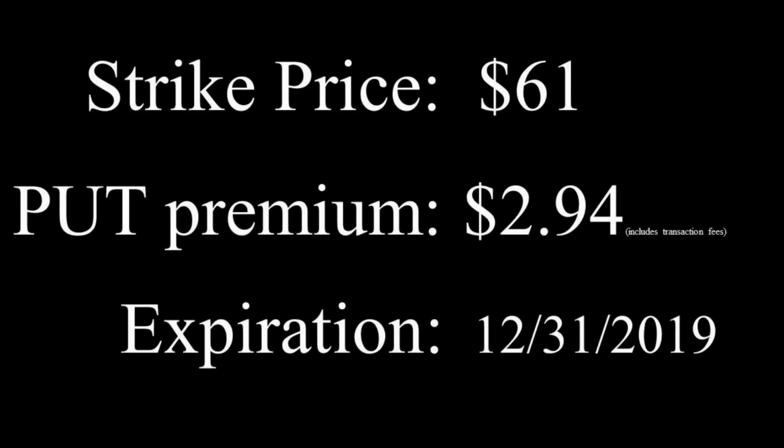I entered into a contract that doesn't expire till the end of the year. I'm agreeing to purchase at $61, which I think is a fair price and an entry point that I'd like to get into this position for either a short-term trade or a long-term hold. And after transaction fees for selling this put, I'm receiving a premium of $2.94 per share.